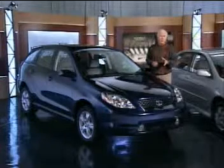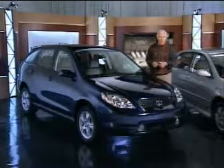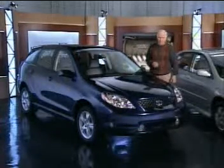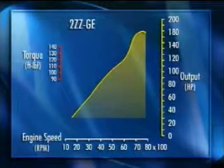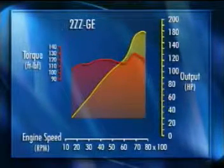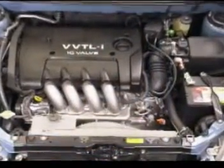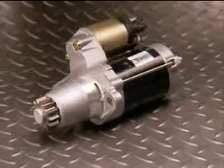The Matrix is also available with the 2ZZ-GE 1.8-liter engine with VVTL-i that you're familiar with from the Celica GTS. It produces 180 horsepower at 7,600 RPM and 130 foot-pounds of torque at 6,800 RPM. The intake manifold shape has been changed to accommodate the Matrix engine compartment. The PS starter motor is also used.